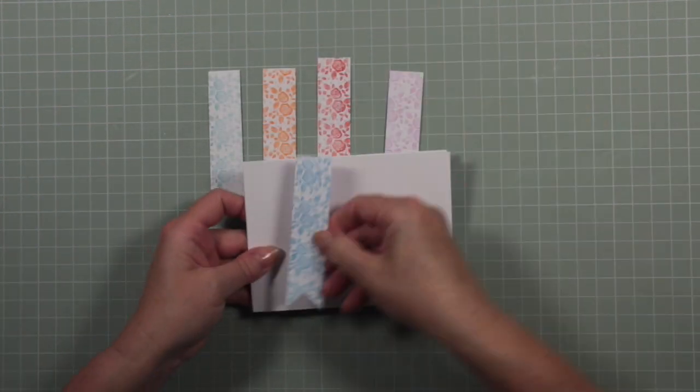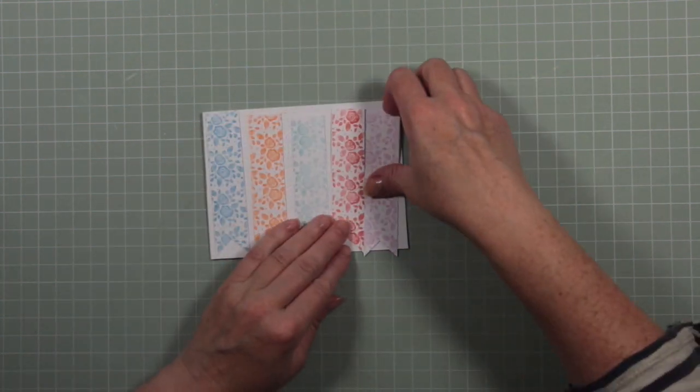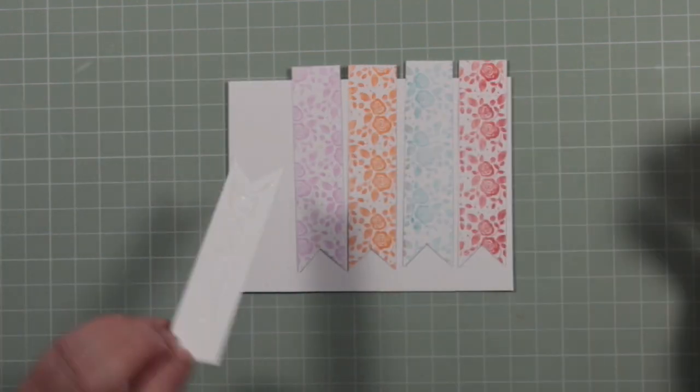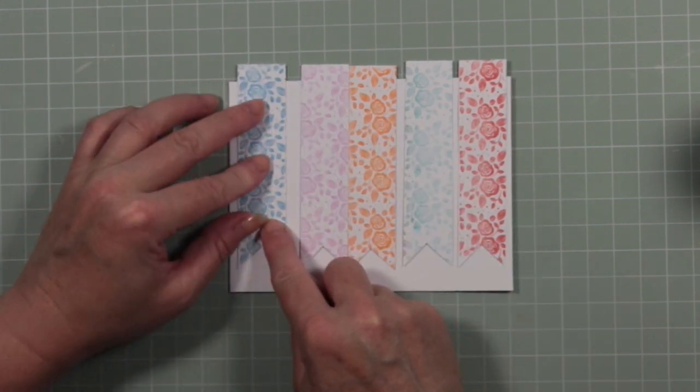I've got a piece of white side folding card and I'm going to faff around with these strips for a little while and decide which order I want them to sit in, and then I'm going to decide the height at which I want them to go, and I'm going to glue them into place. Any overlap isn't a problem, I will simply cut it off.